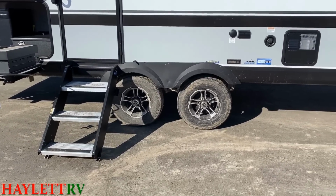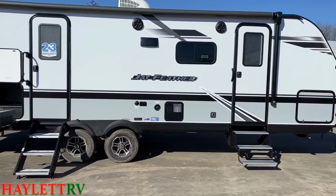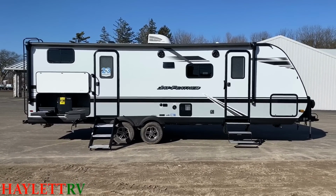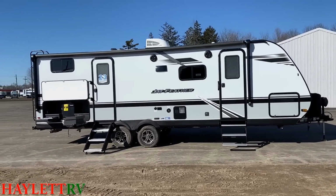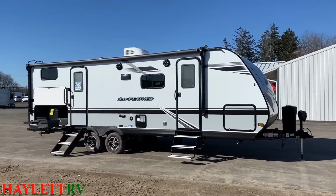Those Goodyear Endurance radials give us a best-in-class 87-mile-an-hour rating, though I hope you don't ever tow one that quickly. And again, that power awning clears both doors and clears the camp kitchen. That, ladies and gentlemen, is how a power awning is supposed to be done. Other manufacturers take note, because that is one thing they absolutely did properly here.